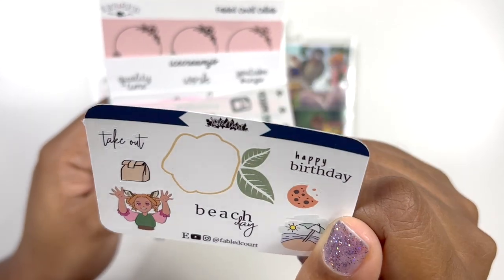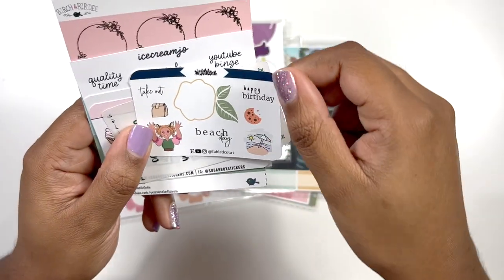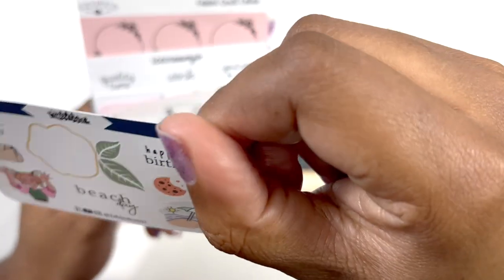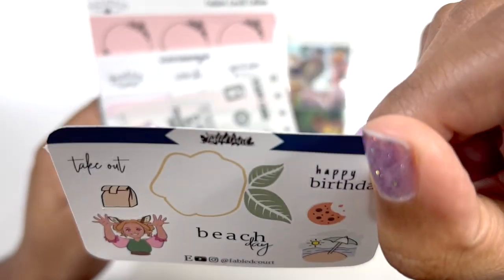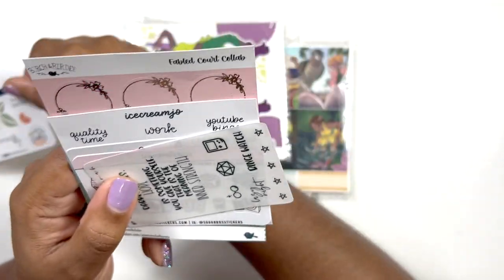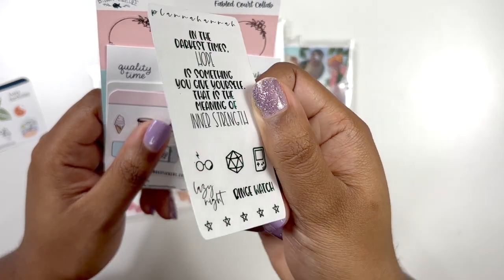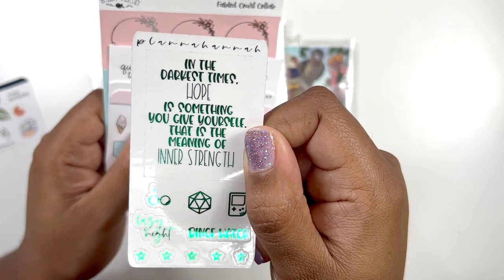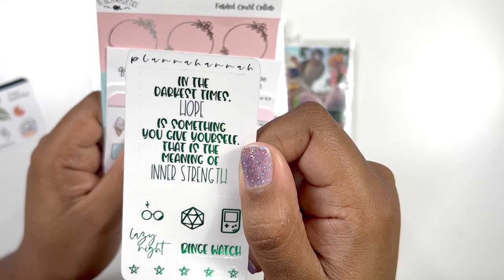I think so. Then we have a little happy birthday script, takeout script, beach day, and look at the little beach doodle. That is cute. Like, I want to go to the beach just to use that. And then look at the fairy. I don't know what she's doing there. Is she casting a spell? Maybe. All right. So then I have Planner Hannah, some foil here, which more than likely is going into D-Stash. But it says, in the darkest times, hope is something you give yourself, that is the meaning of inner strength.